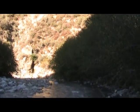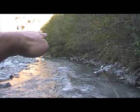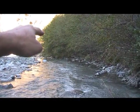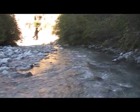When you're coming to an area like this, you see how it's really rough right in here, and then right over there, there's a little flat, glassy spot. You want to drop your fly in just above that. When it goes down, you will get a hit.